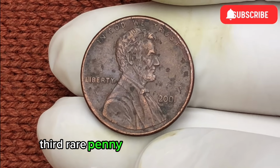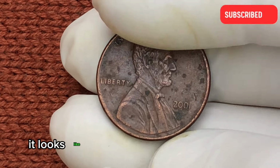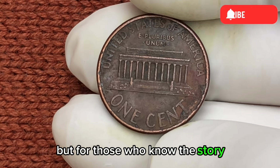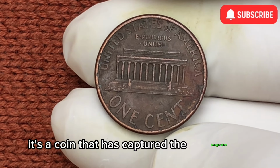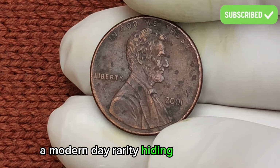Third rare penny, the 2001 no mint mark penny. At first glance, it looks like any ordinary coin you might find in your pocket or scattered loose in a jar. But for those who know the story, this small piece of copper-plated zinc holds a remarkable secret. It's a coin that has captured the imagination of collectors and numismatists alike, a modern-day rarity hiding in plain sight.